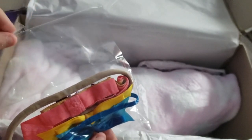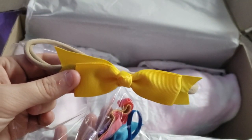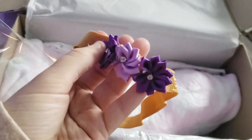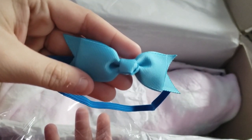Looks like all the hair accessories. Let's see what we got here for goodies. This super sweet yellow bow, which was on her in her photos. She looked sweet in this. I love the yellow. A pink band. That'll look really sweet with a lot of things. Look really nice with her skin tone, too. I love the gold and the purple. That is pretty. I love that color combination. So that'd be really pretty on her. And I love that color turquoise. That'll be really pretty. Thank you.